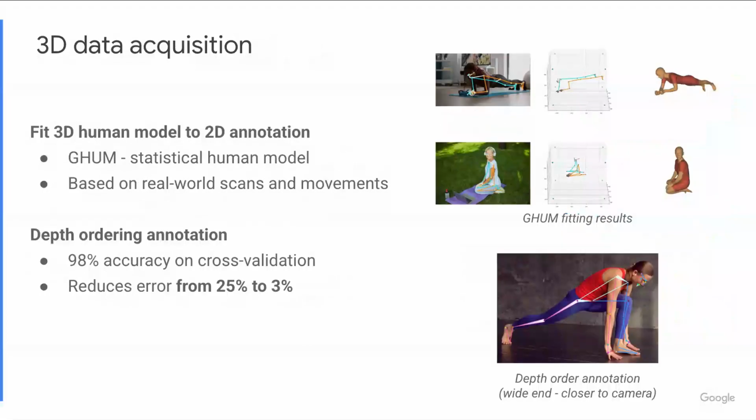To acquire 3D ground truths, we feed 3D human model called GHUM to manually annotated 2D landmarks. GHUM is created from millions of real-world human scans with wide range of body movements, which makes fittings realistic. One problem is that several different poses in 3D can result into same 2D projection. To avoid this uncertainty, we use depth order annotation, which is highly consistent and reduces error from 25 to 3%.